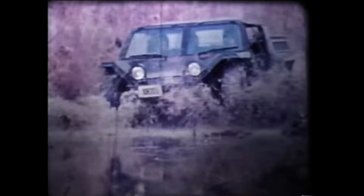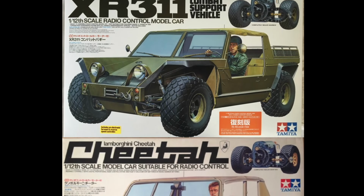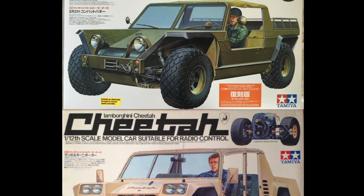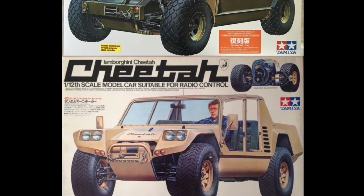Now you can see from these promotional videos that came out at the time, they're not great quality, but you can see how similar in concept and in design both cars are. Even Tamiya, a really well-known maker of RC kits, when they made their first off-road radio-controlled cars, they presented these two as a pair, and they were built on the same chassis, they just had different bodies.